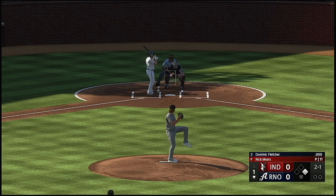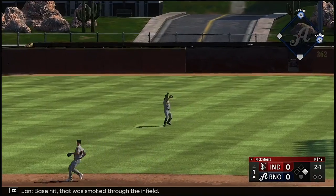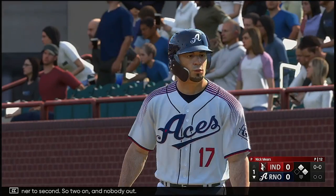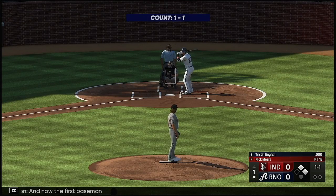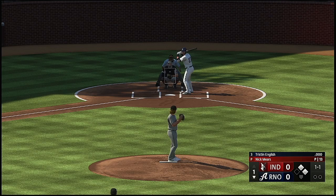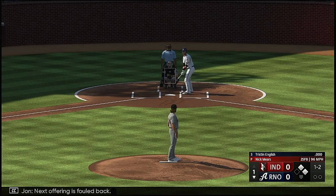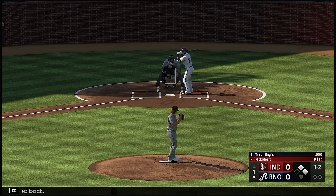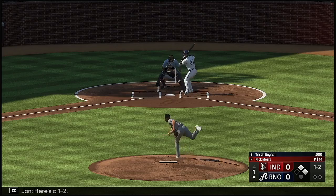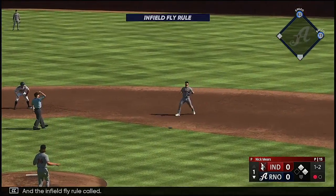And now here is Dominic Fletcher. On the ground right side. Base hit. That was smoked through the infield. Lead runner to second. So two on and nobody out. And now the first baseman, Tristan English. Next offering is fouled back. Here's a 1-2. Now a pop up on the infield. And the infield fly rule called.